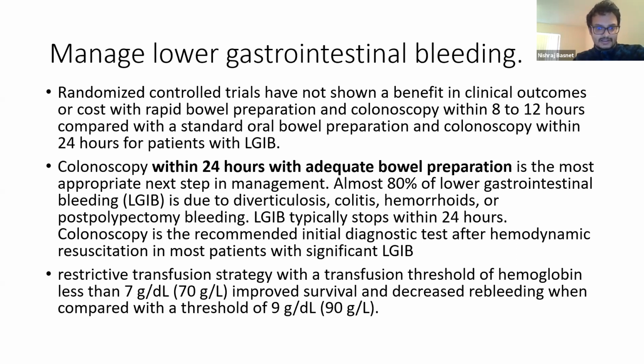All right, and then you chose A as well at some point. That's not the right answer because, like we discussed, and like Nadine was saying, colonoscopy is the initial diagnostic test that we need to do in a patient who comes to the hospital with hemodynamic instability and a significant lower GI bleed. This is the first test that we do, and then when you see something or you do not see anything, then you choose another test.